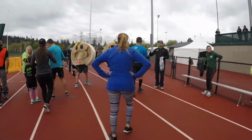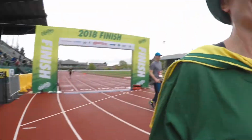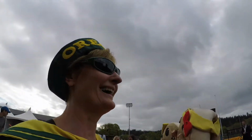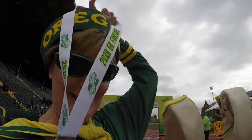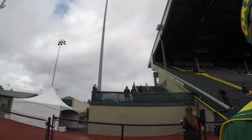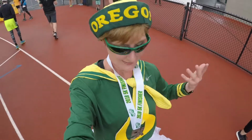And there we have it. Oh, gotta get our medal. Good job, Avery. Good job. Well done. Thank you. We put our medal on. Here we go. Whoops. 2018, Eugene, Oregon, 5K. Comes the duck. Nothing better.